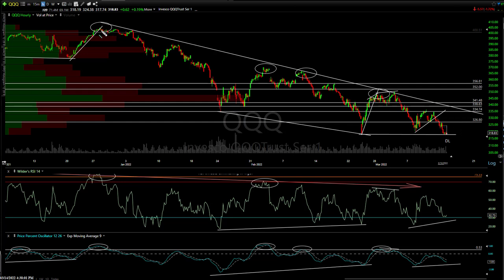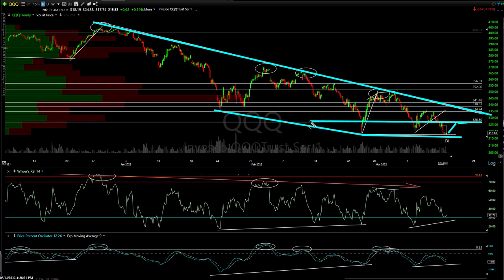Now let's talk about, okay, if things move fast. Again, I'll do updates before the meeting, but let's just say that these divergences start to play out. Well, there's a comparable target about 326.80, first target, next target 334.74. Then you get to the trend line. That's going to be a big level.